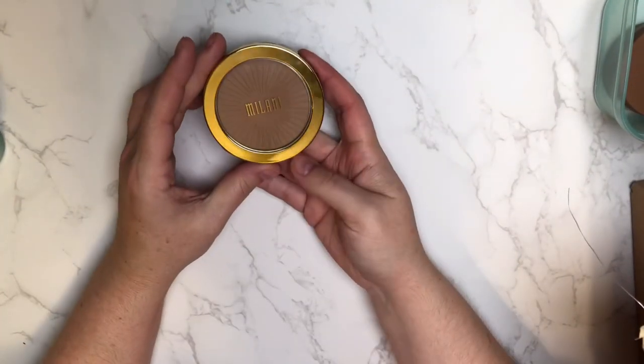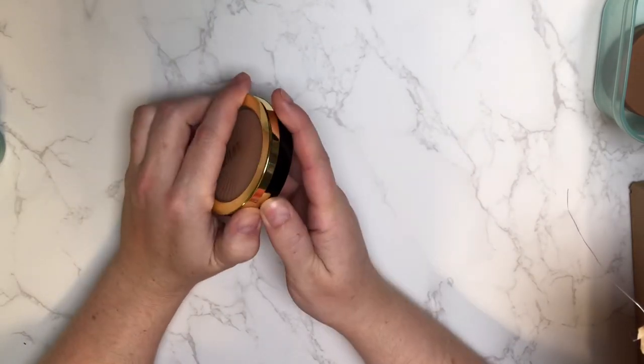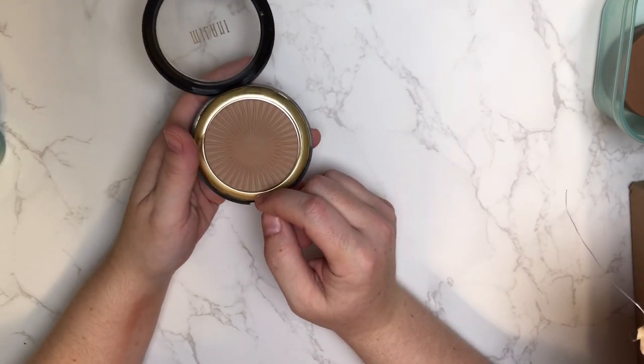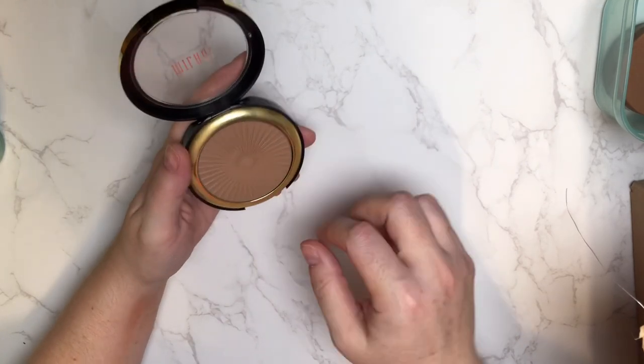Next up, I have this bronzer from Milani. This is the Sun-Kissed Silky Matte Bronzer. And I used to love this bronzer. It was actually one of the first. I had this and I had the Physician's Formula bronzer. I swatched this the other day.